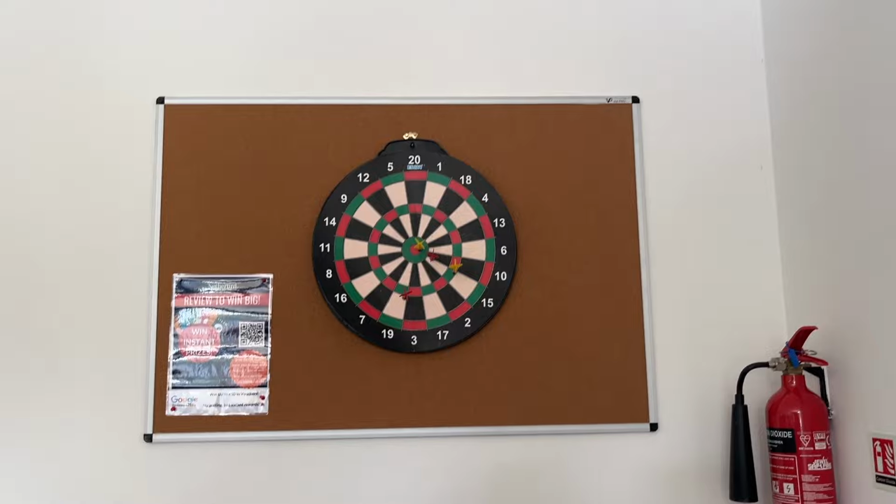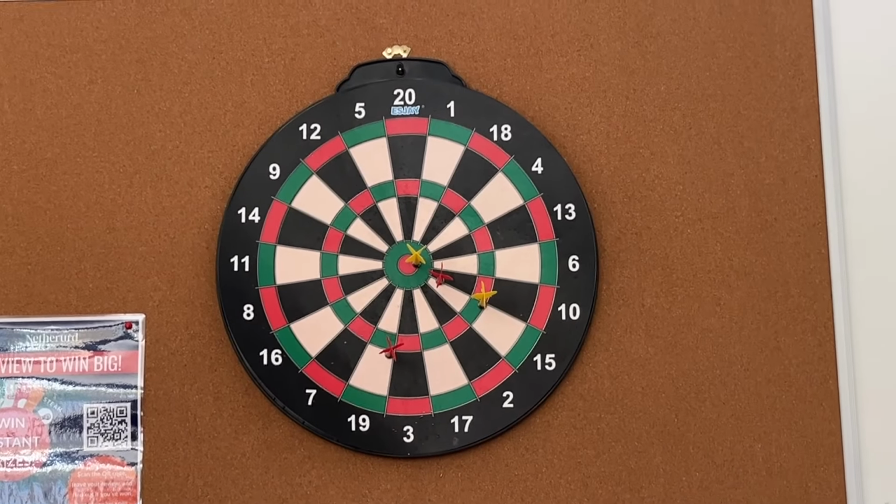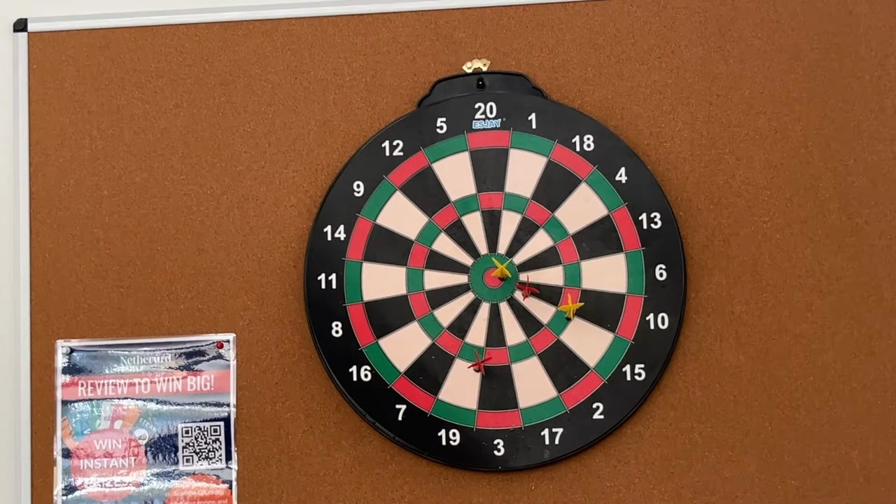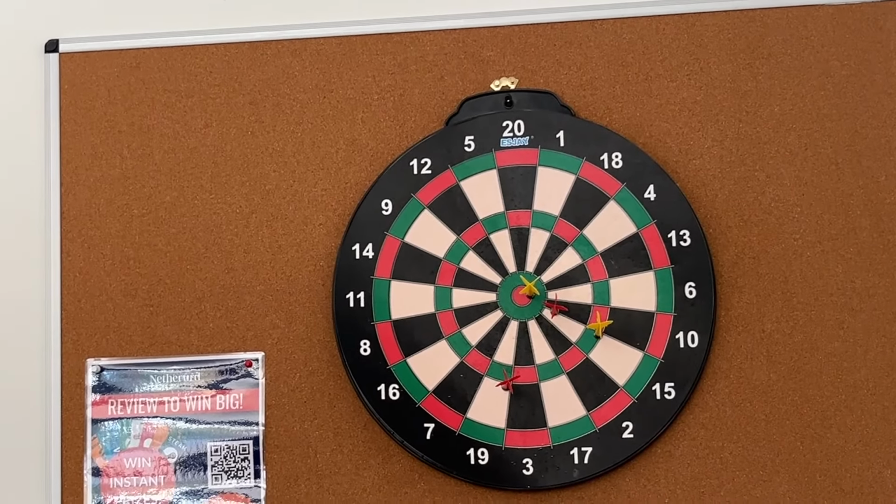I am absolutely fuming that we did not get that on camera. Right, I am yellow. Look at what I've just done. No exaggeration, no word of a lie. Got a flipping bullseye. And if you know me at all, and if you know what my hand-eye coordination is like, you will know that that is not a likely occurrence. And the fact I didn't get that on video, that's going to haunt you forever.